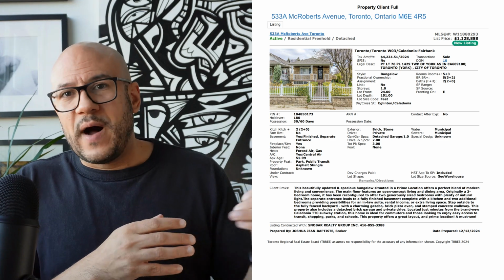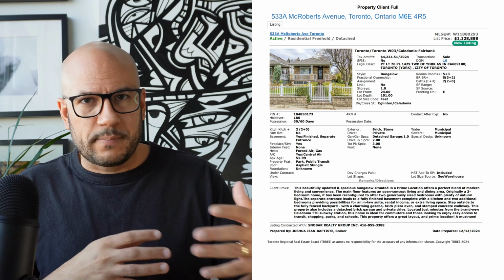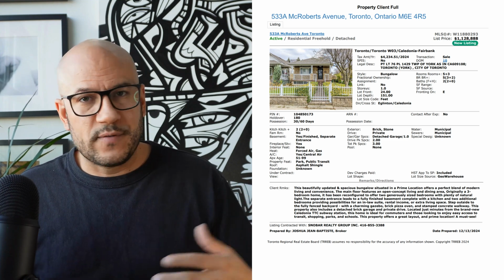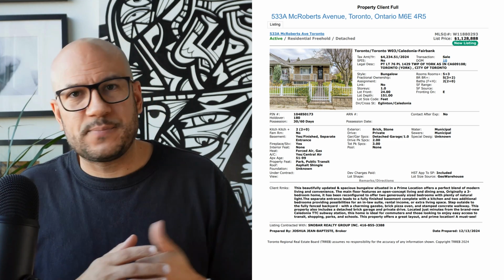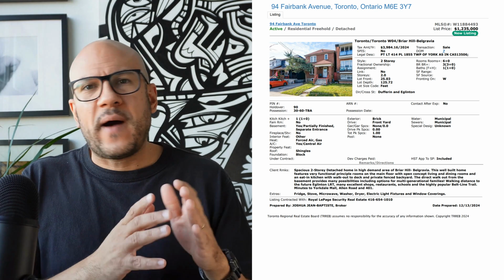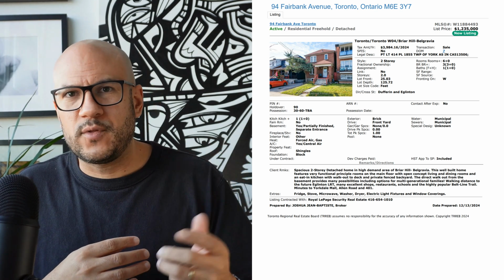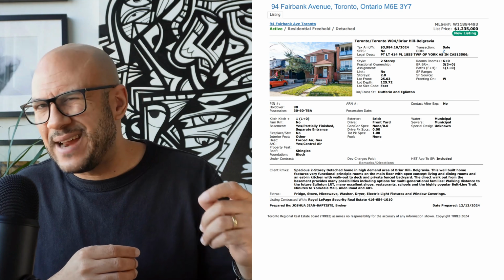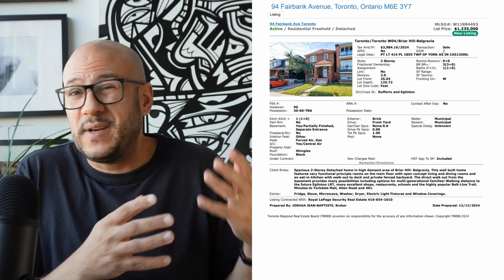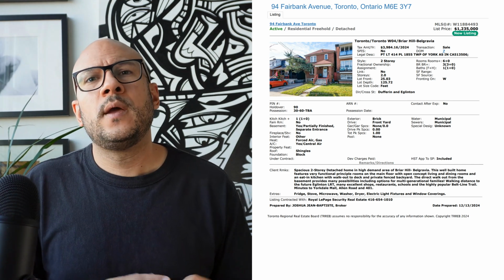Now let's look at 533 McRoberts Avenue, which is an older bungalow. Older homes like McRoberts often face anywhere from $7,000 to $12,000 annually for aging systems and unexpected issues. And then finally, let's look at 94 Fairbank. Fairbank is more middle of the road, but you're still looking at $7,000 to $10,000 annually, plus if you need to do any upgrades or any other fixes, because again, it's an older home. So here's what we're seeing.